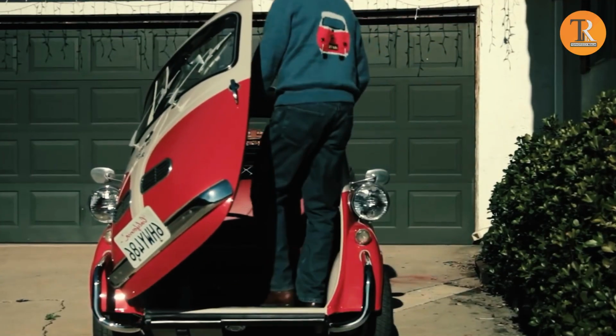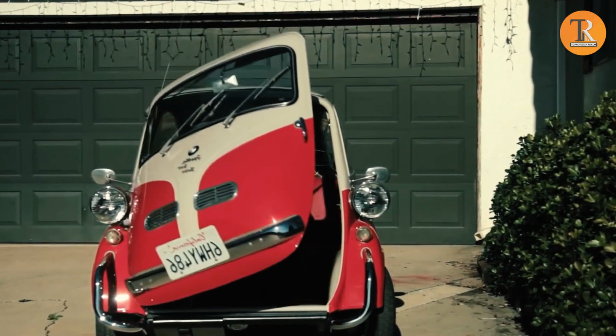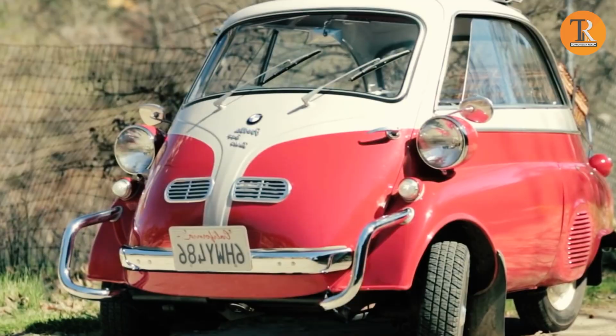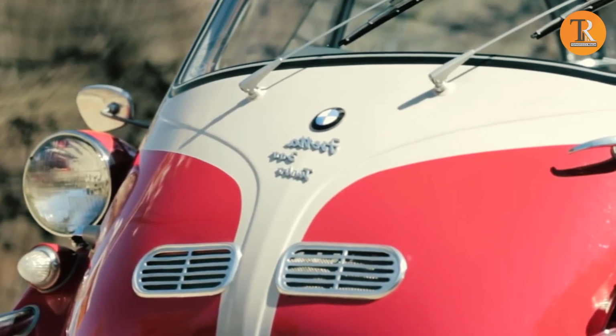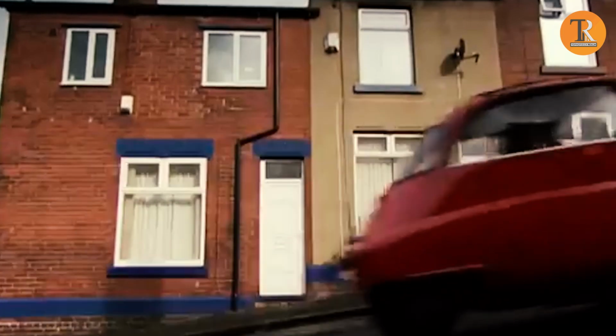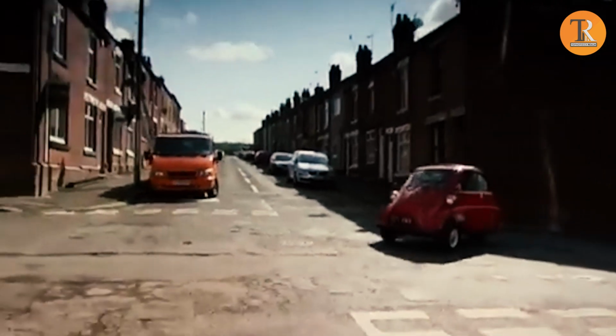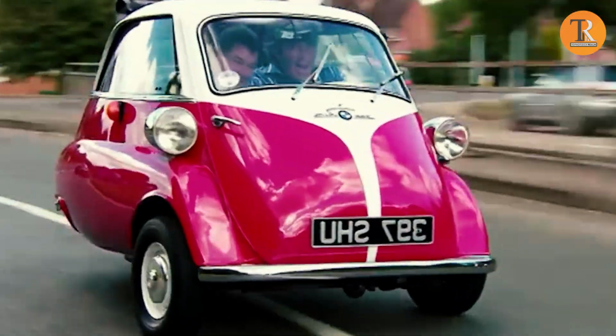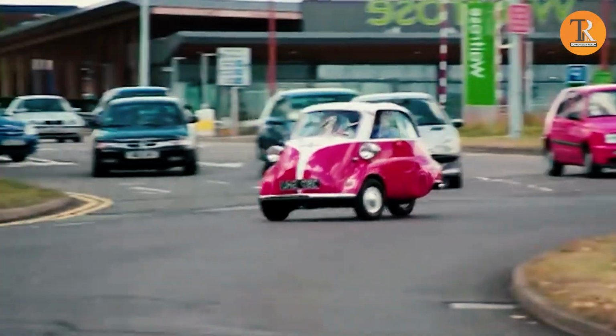The whole front of the car swings open. Even though it's small, the Isetta is cleverly designed, with the engine at the back to give you more room inside. People loved it because it was great on gas and looked like something out of a sci-fi movie. Today, the BMW Isetta is like a retro superstar, reminding us of the fun and quirky cars from the past.